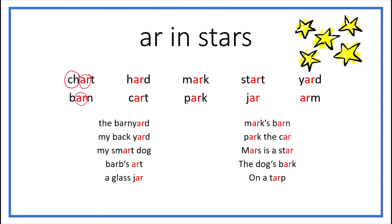Here we have an older special sound, st in stop, and then we have our r in star, and then we have a t. So st, r, t, start. Here we have j, ar, jar, y, ard, yard, and arm, arm.